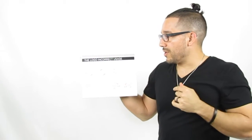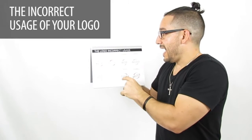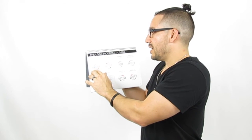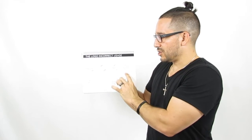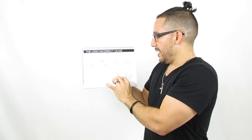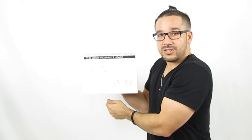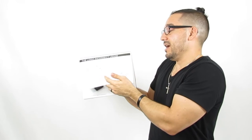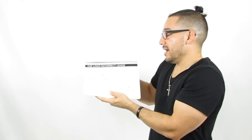Now, this is important, because here we go over the incorrect usage of the logo. It's not correct to split the colors, or change the Pantone, or distort or change the contrast. This is bad spacing. This is not good scale. Look at that, reversing or angling the logo. Incorrect usage. We want to be very clear on the incorrect usage of your logo.